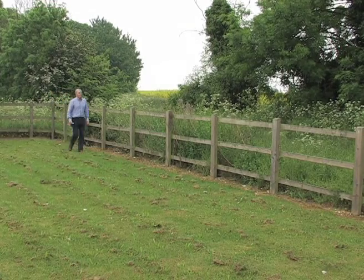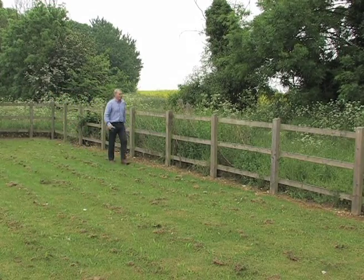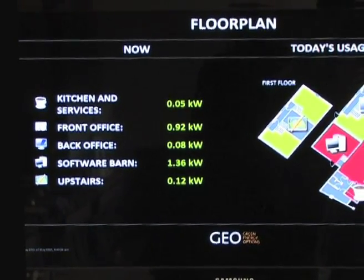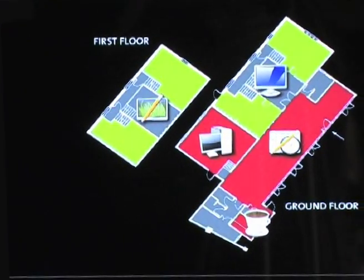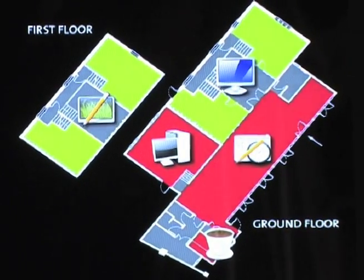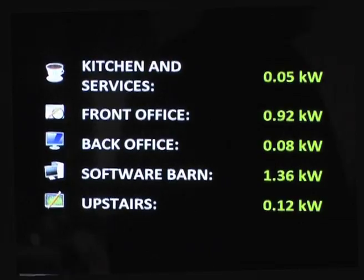Smart metering is quite a complex subject in many ways, but it's about two-way communications with the meter so that you're able to get much better information about the amount of energy you're using. Where it really becomes interesting is what do you do with that information? How do you present that information to the users of it? And that's what these displays do.